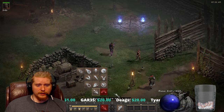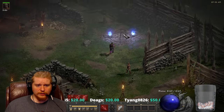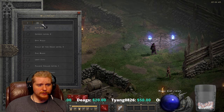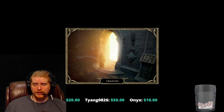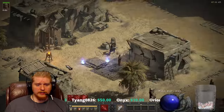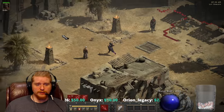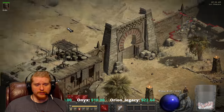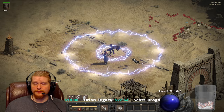And of course, you're going to run out here, and you're going to have some fun with various things, like for instance, you could do Nova. Nova is extremely powerful with Griffon's Eye and a large amount of faster cast, so do keep that in mind. A lot of people will actually specifically build the max faster cast or 200% faster cast build with Nova specifically for this purpose.